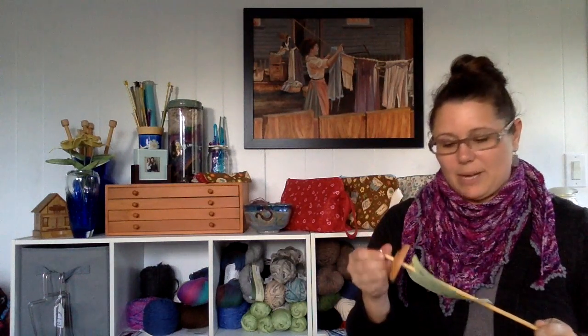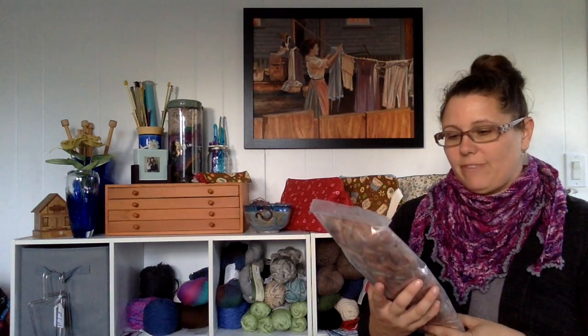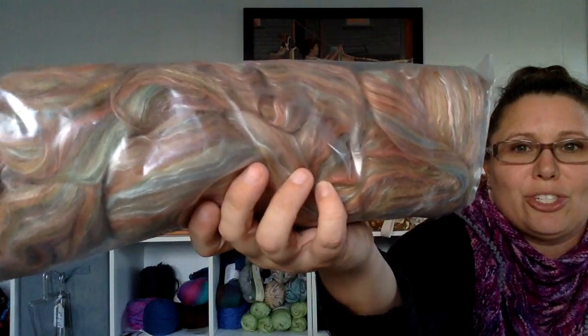Again, not experienced, have no idea, but I do know that this is also a high-low spindle, and it's from the same exact company. And so I had this fiber that I was working from for the other one. Then I found that in that same bag, I have this Ashford merino and silk sliver, 80% New Zealand merino and 20% silk. And this colorway is called Field of Rye.